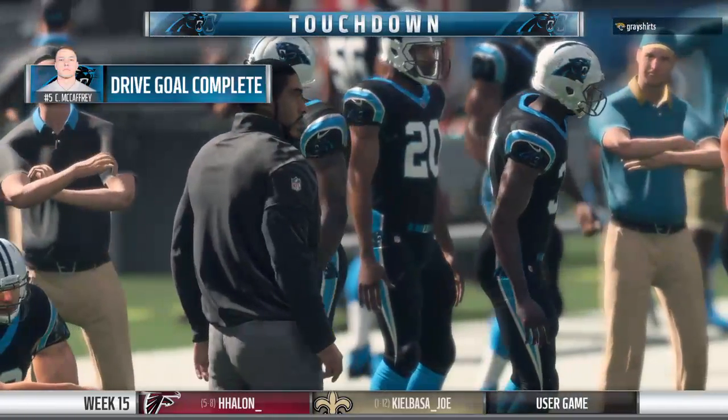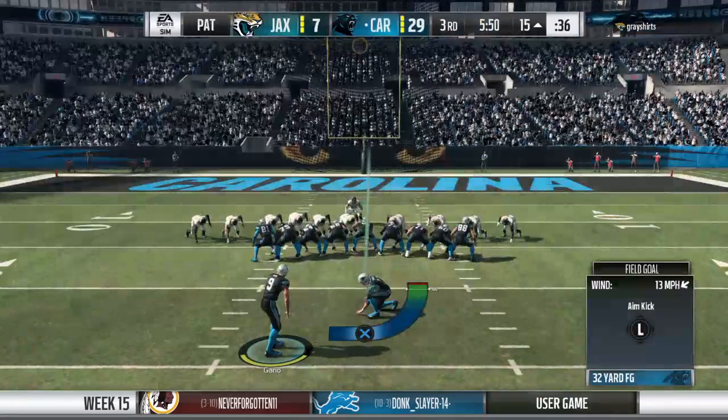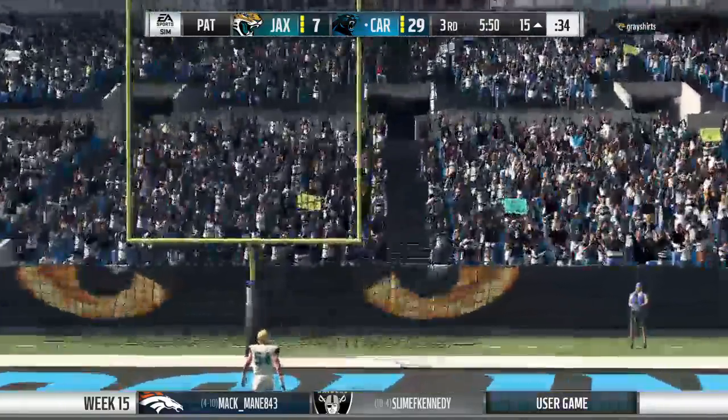Touchdown, Carolina. Great effort there. His 25th touchdown. Tying him with Smith for the 5th most in one season. And the Panthers add on to their lead.